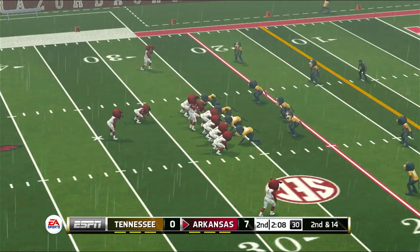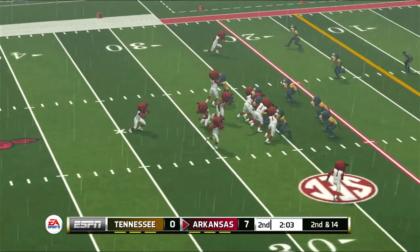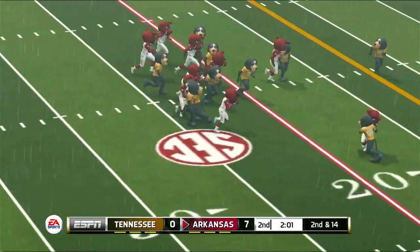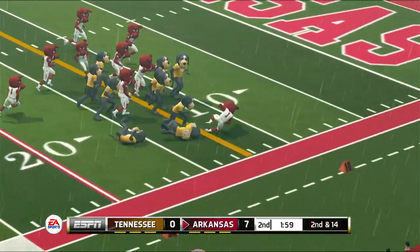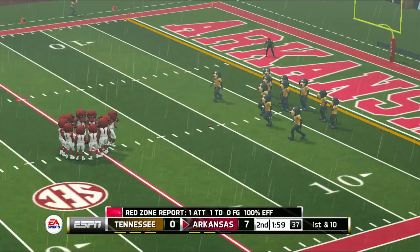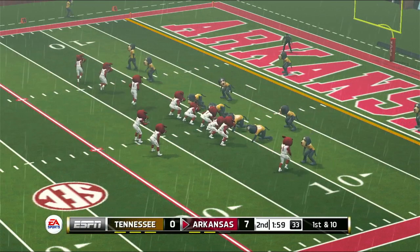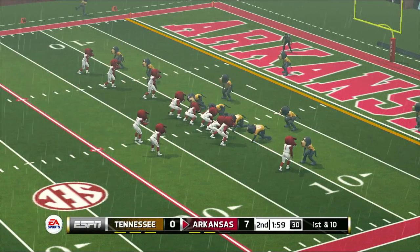Arkansas is up by a touchdown. Black five, black five. Orange six. Run, run, run, run, run. Makes it to the 11. Sometimes when you've got speed, that's all you need. It's the one thing you just can't defend. We're at play number 9 of this current drive.